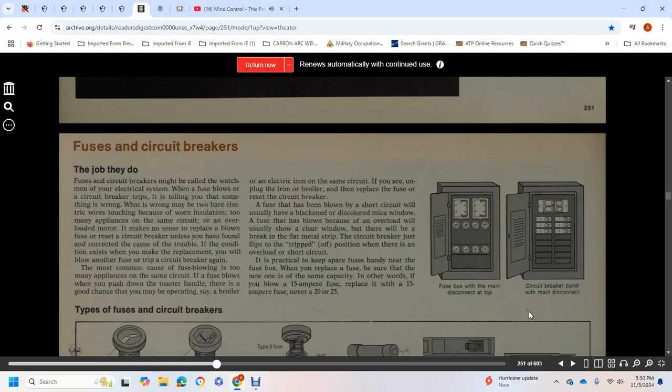If the condition still exists, when you make the replacement, you will blow another fuse or trip the circuit breaker again. The most common cause of fuse blowing is too many appliances on the same circuit. If a fuse blows when you push down on the toaster handle, there is a good chance you may be operating a broiler or an electric iron on the same circuit. Unplug the iron and the broiler, then replace the fuse or reset the circuit breaker.